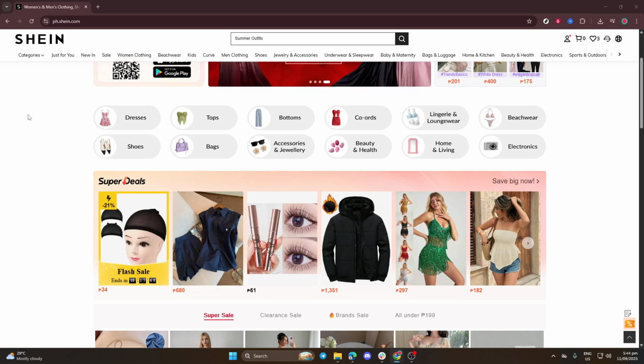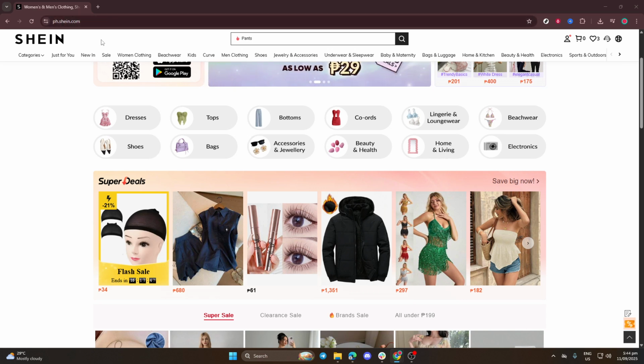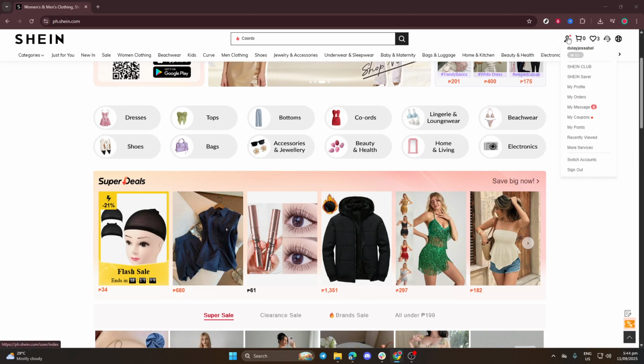To begin with, you'll need to open the SHEIN website on your desktop browser. Simply type in the SHEIN URL, and once the page loads, sign into your account if you haven't already. This will ensure a more personalized shopping experience and further streamline the process for a quicker checkout.